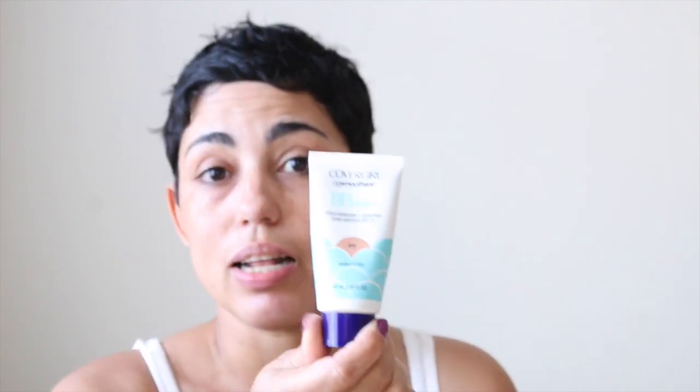I try a bunch of different ones, but I always end up going back to the ones that I started with. And so I have used two different BB creams. This is by CoverGirl. It's CG Smoothers. And this is a medium to dark. It's just a tinted moisturizer. I have used this a lot. This was my go-to BB cream for every day, before I really even got into the whole foundation thing. This was what I would do just to even out my skin.